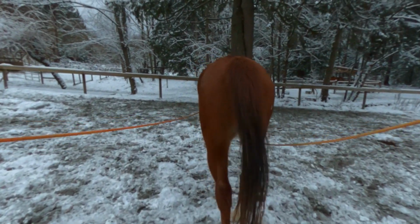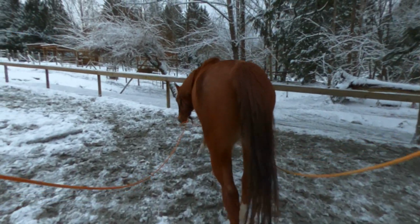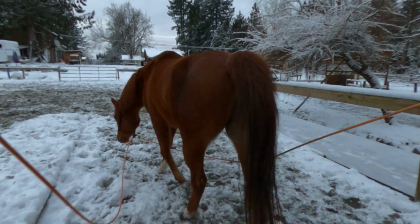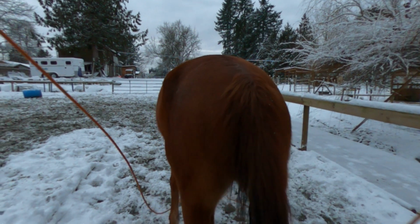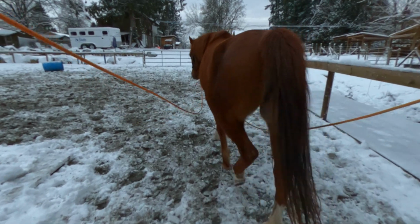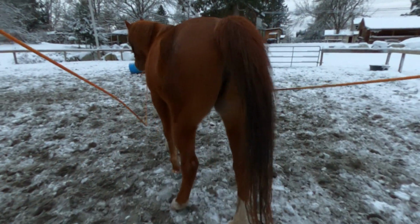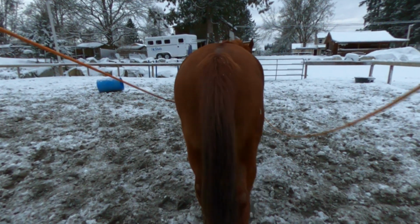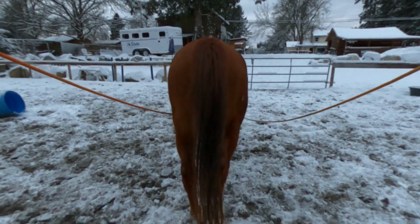Long line ground driving can be an awkward task. You got to be pretty sensitive. Hey. Got to have some communication. Have her go right. I'm going to go to the gate this time. Bump there. She's thinking. I think that I could probably get something going with her.